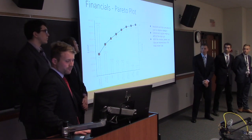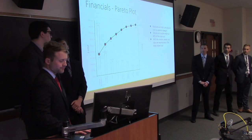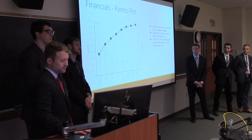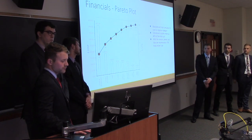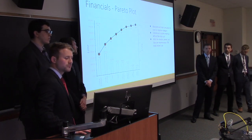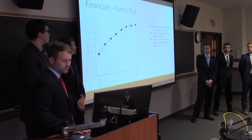This graph, a Pareto plot, shows the percent of each one that's added up together, as well as the total cost of each expense category. And what you can mainly see from this is with our major components, like I said, the motors, the LiDAR, and the computer, we were up to almost 70% of our total project cost.